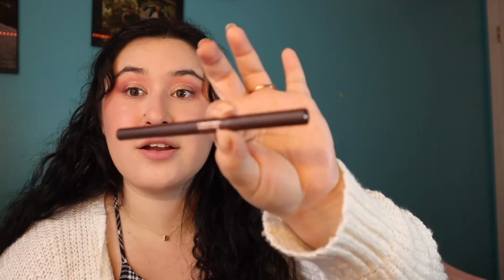Originally, this highlight was just Chunk City. Maybe it was the first time I used it and I didn't. Maybe it was the film layer on top and now it's just a lot more pretty, but I would suggest putting it on the back of your hand, rubbing it out with your finger, and then applying it to your cheeks that way. So this is the Flower Beauty Forever Wear Winged Liner in the shade Brown.